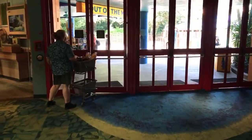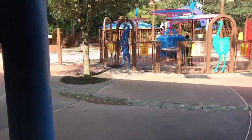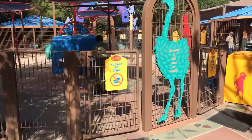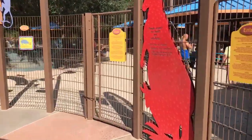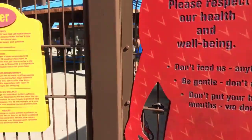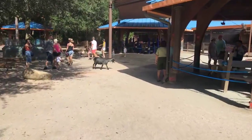Check out what's going on in the affection section, which is the petting zoo. Kind of fun to check out. Okay, no food or drinks, which is good, so you don't want to get attacked by the animals. No feeding, be gentle. Don't put your hand in the mouth. I think that's a good idea. All right, let's see what animals are out here today. I see a goat wandering free.